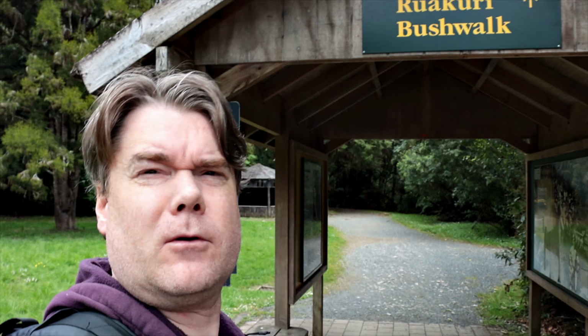Finally, we've come to our first walk for the day, the Ruakuri bushwalk, where there are caves and other various things to explore. So this time I've of course got my gear in my bag. We learned from yesterday not to leave things behind, but should have some cool interesting stuff to photograph and explore on our trip.